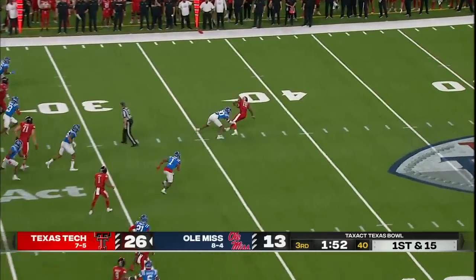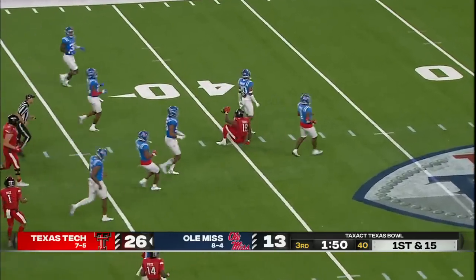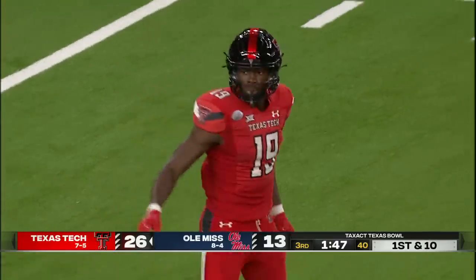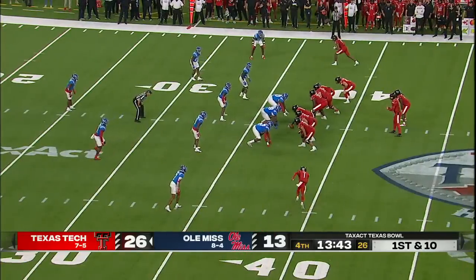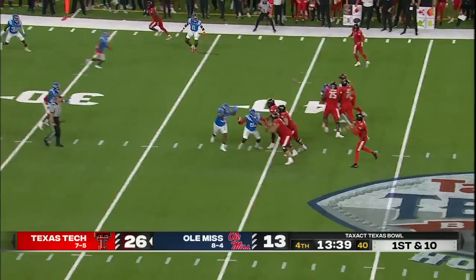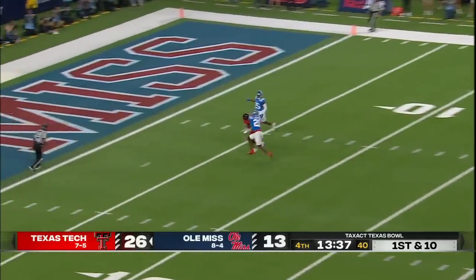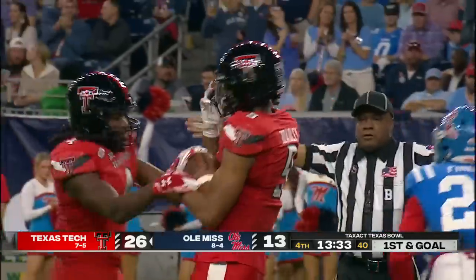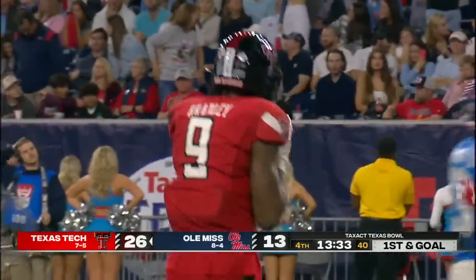Shuck flips it. Pass caught. And how about that grab? Fungi in traffic. A gain of 16. Utilize a little time. Fake the sweep to Price, breaking open in the red zone. Inside the one is Bradley. It'll be first down and goal and a gain of 36.